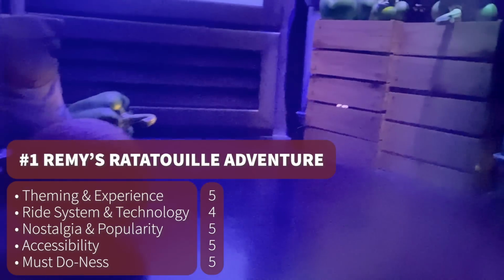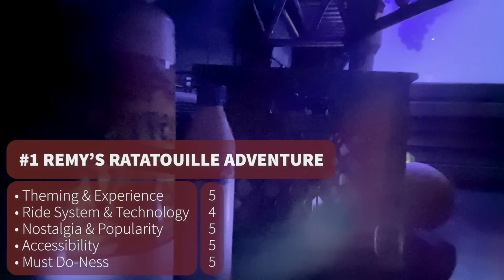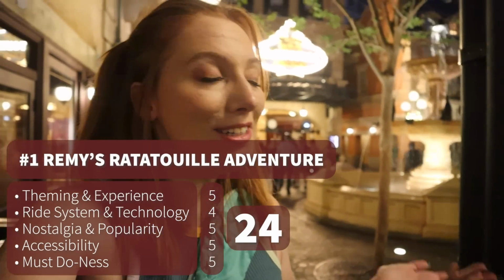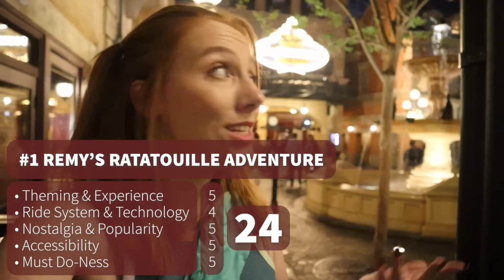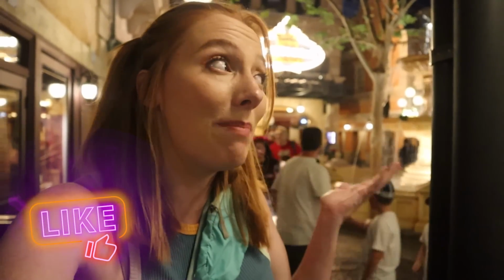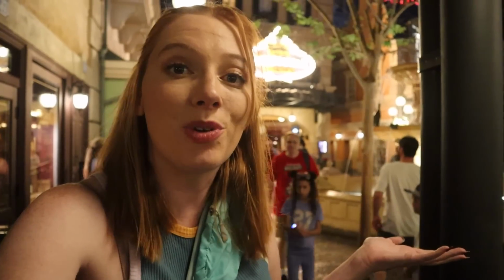A lot of people consider it a must on their EPCOT day. I don't know if it'll stay that way as the ride gets a little older, but that certainly is the case now. And with that, Remy comes to an almost perfect score of 24. Whether that'll be the same in a year, we'll have to see. The other thing is this one clearly just edges out Spaceship Earth just by 1, and it's on that accessibility front. You don't have to get out of your wheelchair to ride this ride, and that makes this a better ride than Spaceship Earth since more people can enjoy it.